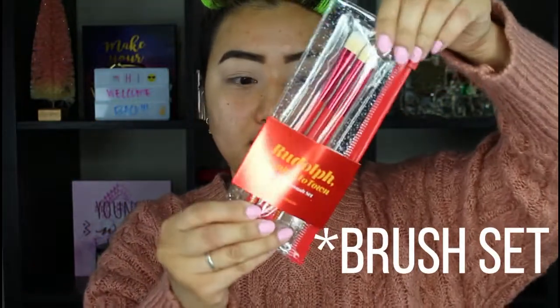I also bought this brush palette. This is from Etude House and it is the Rudolph Coming to Town shadow brush set. It is super cute. It came with these three eyeshadow brushes, and it also has this cute little bag where you can put your brushes. When I went there, it was in November, almost Christmas, so they have this cute little theme, which is super cute. So I'm going to be using this as well.